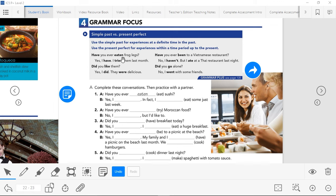For example, have you ever eaten frog legs? Here we have present perfect. So we're talking about an experience in any moment in the past. And if you say, yes, I have, I tried them last month, it means here we are using simple past, so we know it's a definite time in the past, last month. We started doing in the past and we finished in the past, okay?